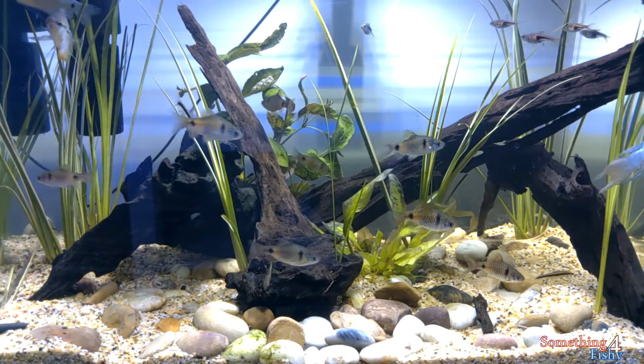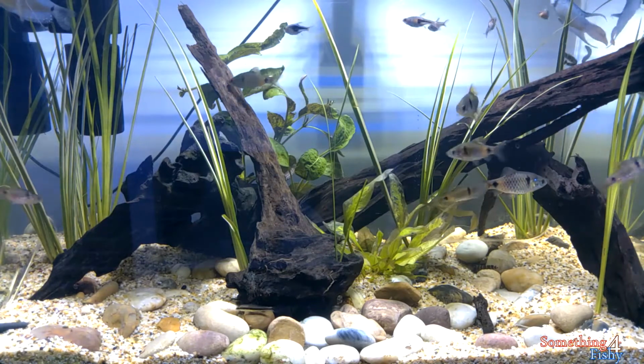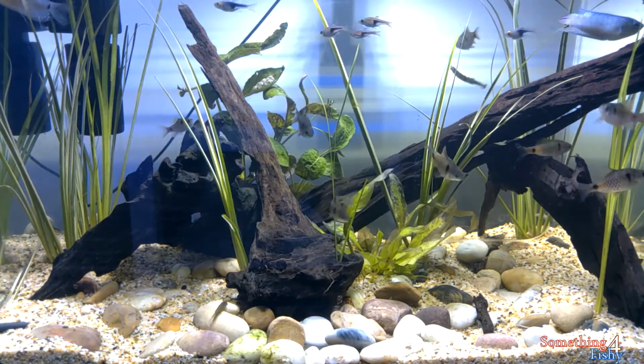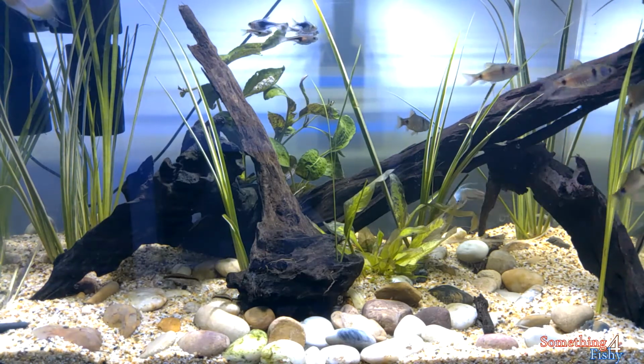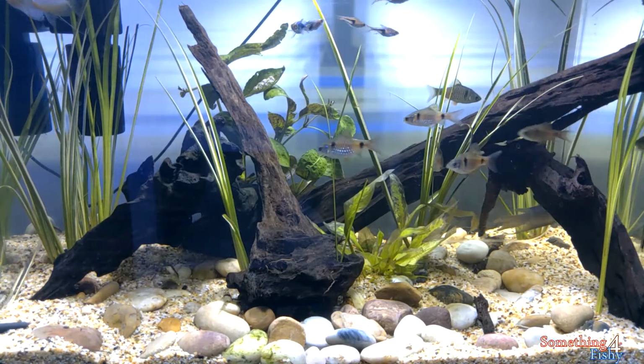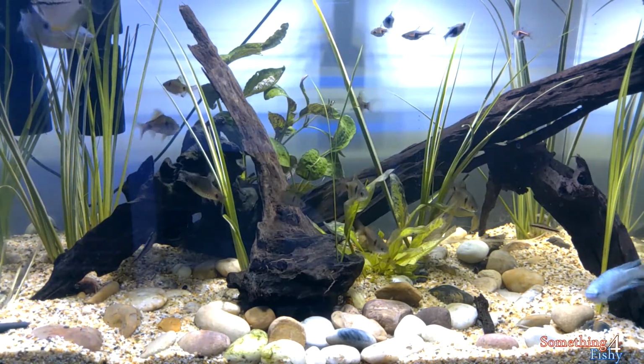It's a 20-gallon tank. So in here I've got a lot of the fishes that originate in the Southeast Asian region. So I've got a bunch of, as you can see at the front, Odessa Barbs.